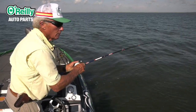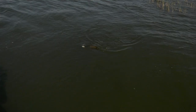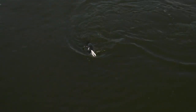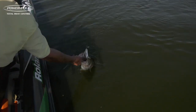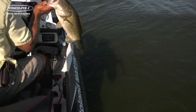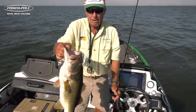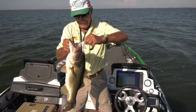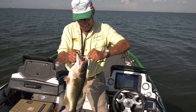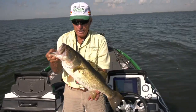Let me just show you what I got here. What a beautiful bass, though. That's a big trophy bass. Big as can be. That's what Okeechobee's named for. Big, giant fish like this. Now, folks, that is a good bass. That is a great, big, probably a 7-pound bass. Just a beautiful, beautiful fish. And he hit that spinnerbait. One of my creations, the Roland Martin spinnerbait, a beautiful fish.